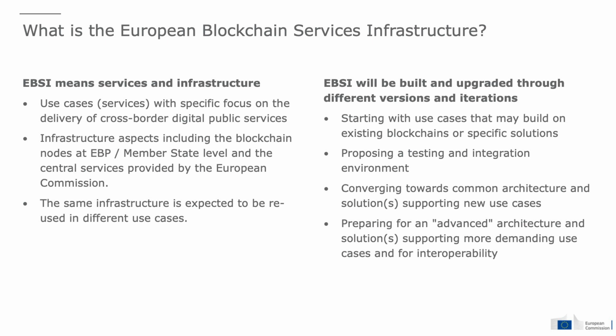It's also important to highlight that EBSI architecture has been defined to be multi-protocol. So we have a degree of flexibility in adopting new protocols in case we need to. This means that EBSI is an infrastructure capable of supporting multiple blockchain protocols that provide access through each node to all of the implemented use cases.